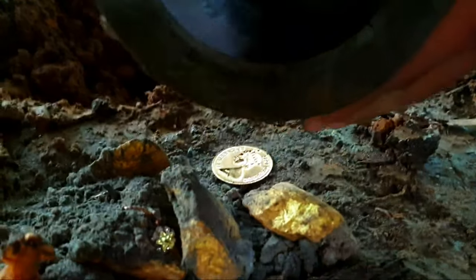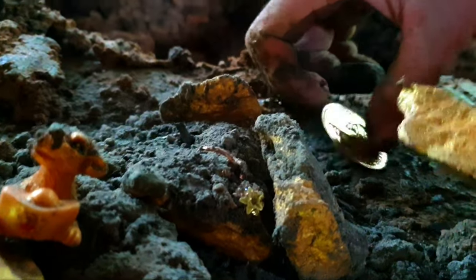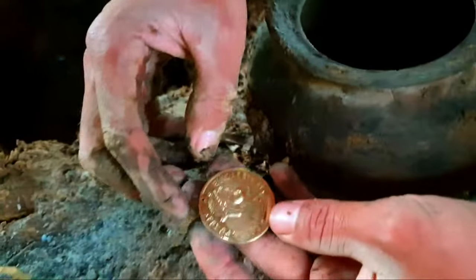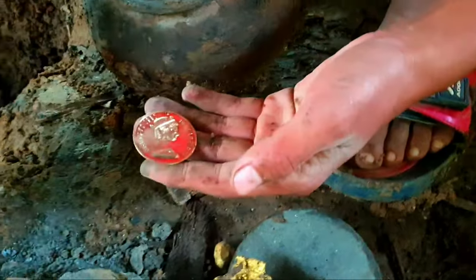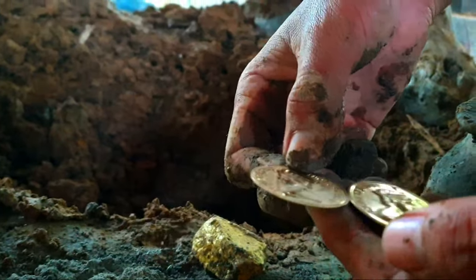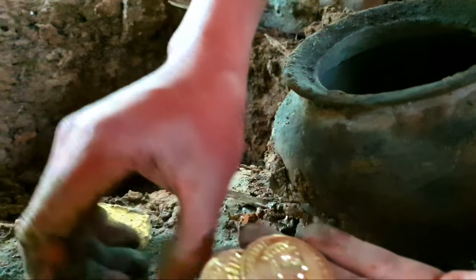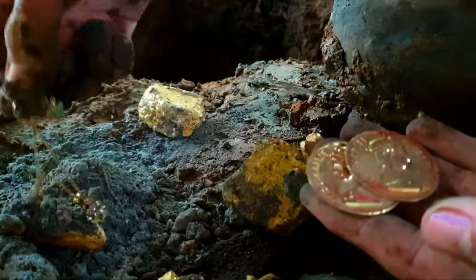Something? Wow, it's all. Oh my god. Man, check this. This is cool. Elizabeth. The Queen of UK, United Kingdom, and Elizabeth, the golden coin. Wow, and it's cool.